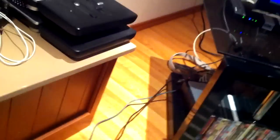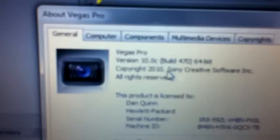Now, I'll show you how to sync up commentary. Like I said, the LED on the PVR lights up. So that helps me. For my audio and for my editing, I use Sony Vegas. Right now I'm using Sony Vegas Pro 10. I don't remember which version it is, but I think it's 10C. If you go to Help, About, yeah, this is 10C for 64-bit.